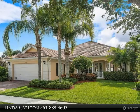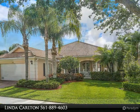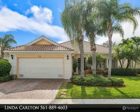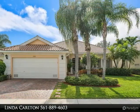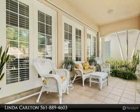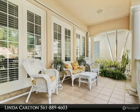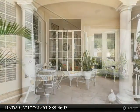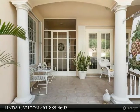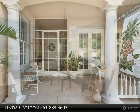Stunning, tastefully decorated and meticulously maintained Carlyle model with open concept floor plan, solo heated swimming pool and amazing lake views. This home boasts a master ensuite with rarely found his and hers toilets, dual vanities, separate shower and large soaking tub. The kitchen features new stainless steel appliances, 42" kitchen cabinets with modifications and pullouts in all base cabinets.